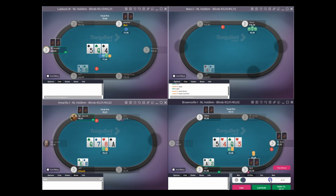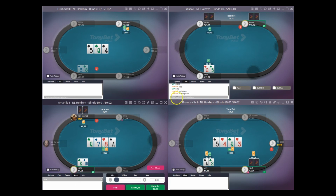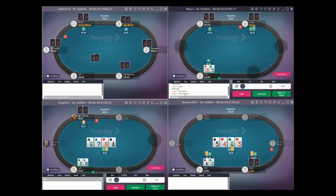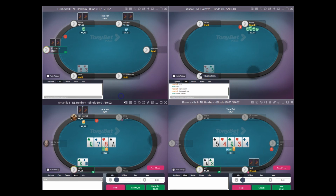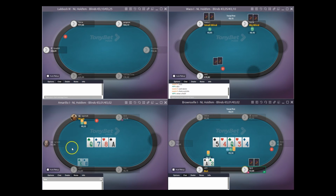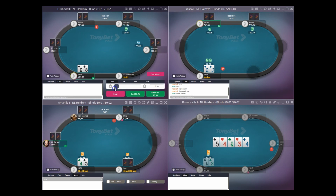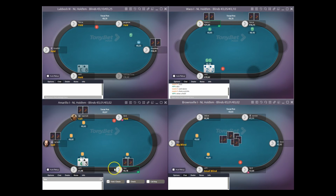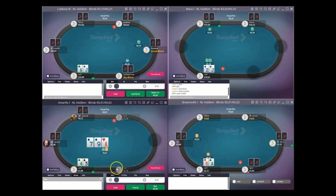Yeah, just go ahead and raise my straight here. 6-7 obviously is worrying. I'm going to guess he had ace jack suited or ace queen. We get called, and then we get a really bad river here because it pairs the board, but I'm just going to bet half pot and then fold to a raise. If I go all in there, maybe it looks weaker than flatting.